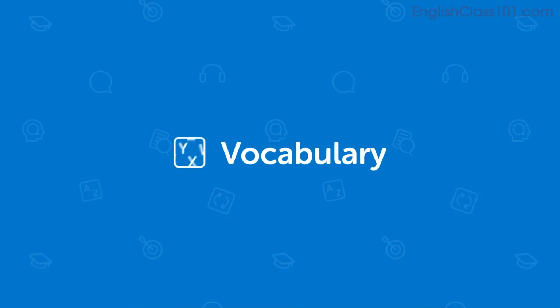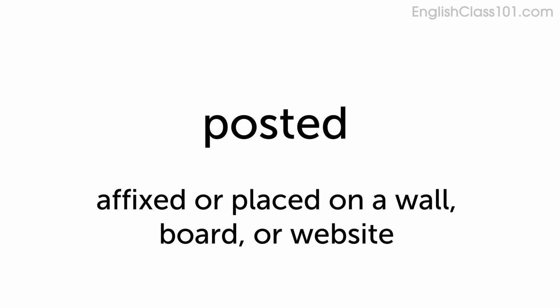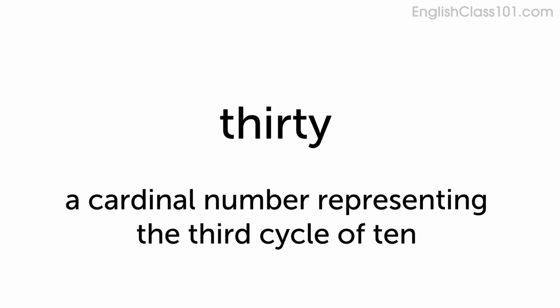Now you will hear the key vocabulary, followed by the English translation. Shift. Scheduled time for a person to work. Posted. Affixed or placed on a wall, board, or website. Month. Any of the 12 divisions of the calendar year. Visit. To go to and stay at a place for a short period of time. 30. A cardinal number representing the third cycle of 10.